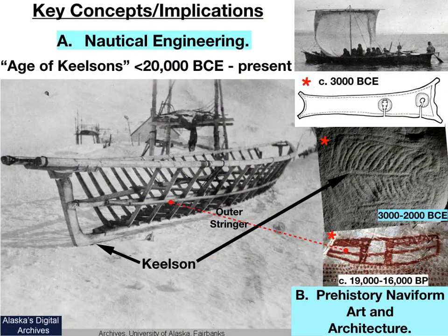In concluding, we have examined the following key concepts and implications. Nautical engineering. We've discussed the age of keelsons from before 20,000 BCE to the present. Using this concept, it is possible to analyze prehistory, naviform art, and architecture, examining these monuments and motifs for evidence of a keelson or other structural parts of a boat. This helps place the monument or motif within a certain archaeological context, such as a funerary boat or a technical diagram, which is being used for educational purposes.